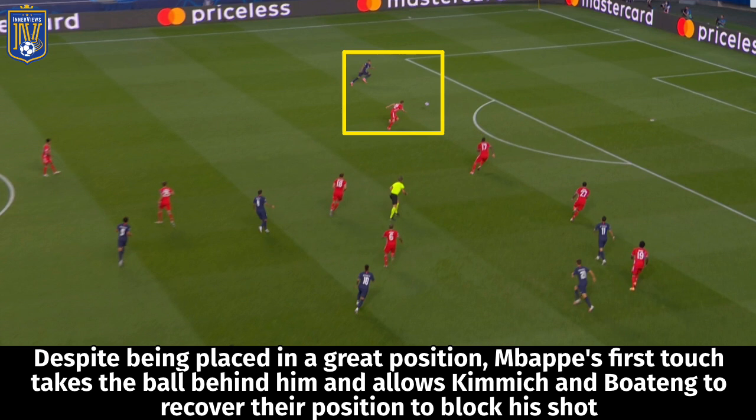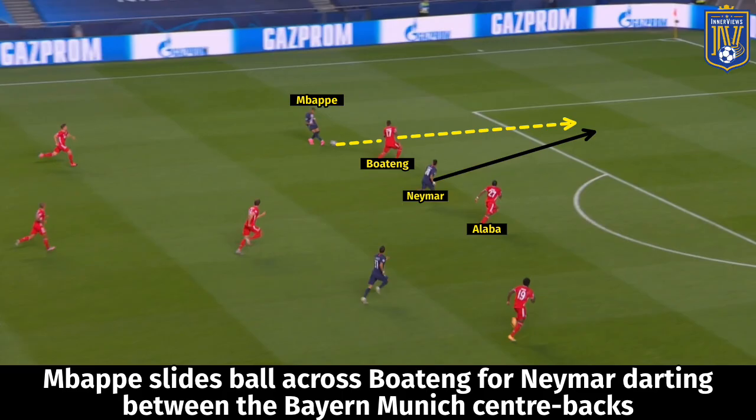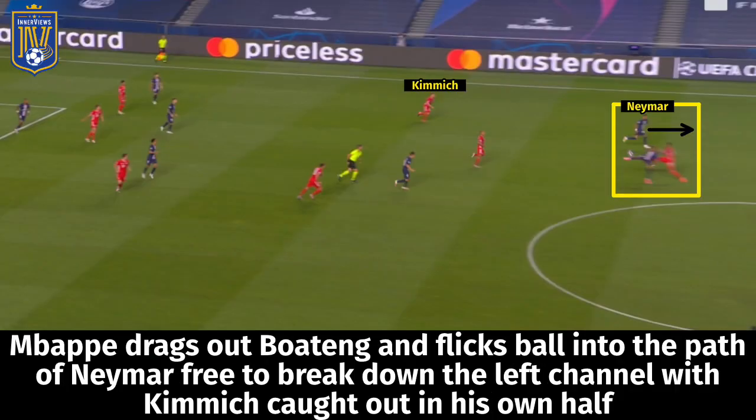You look to one example where you see Gnabry lose possession, and Marquinhos slides the ball into that left channel with Kimmich caught higher up the pitch for Mbappe, dragging out Boateng. Neymar darts in between Alaba and Boateng and receives the pass from Mbappe in the left half space, but Neuer denies him.